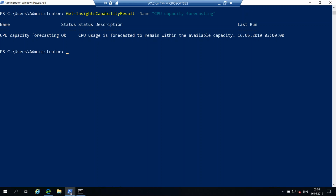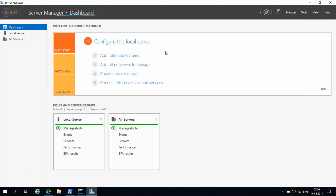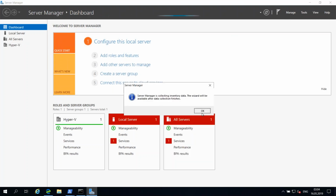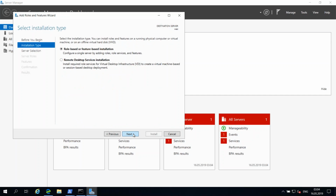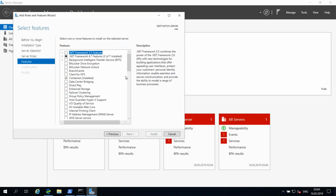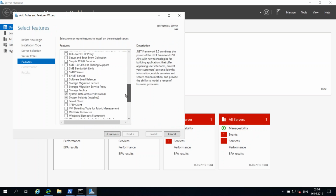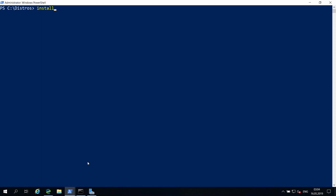So there are 2 ways. I could go into Server Manager and just go to add roles and features. I just need to wait a couple of seconds. And then I go down here, yes. And then we have the roles here, but then on the features, if I go down, I should have System Insights, and I can install it, enable it here directly, or I can also use PowerShell. I think it's Add-WindowsFeature or Install-WindowsFeature. Let's go quickly here, just install.